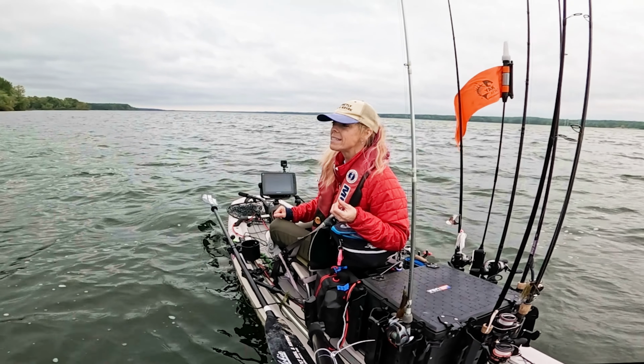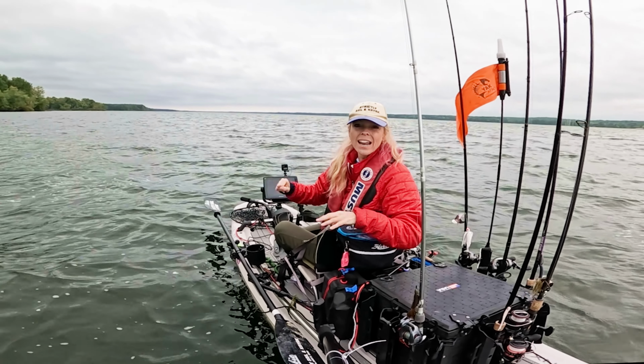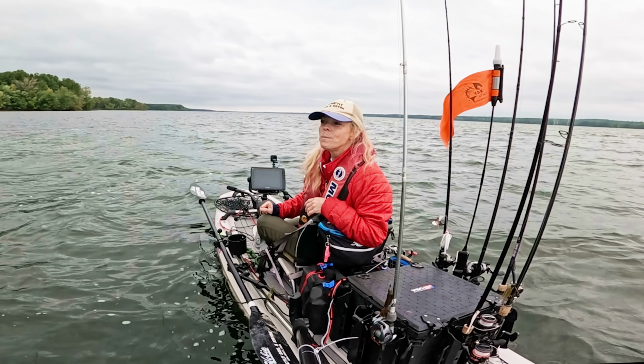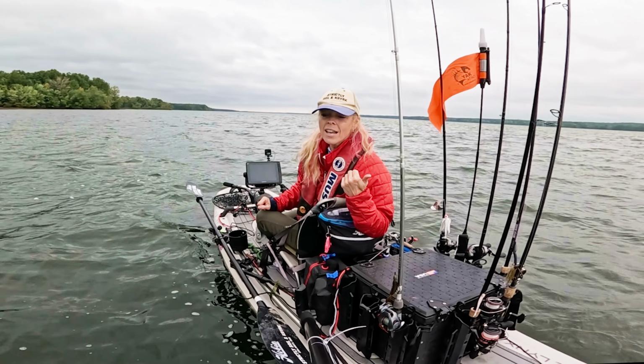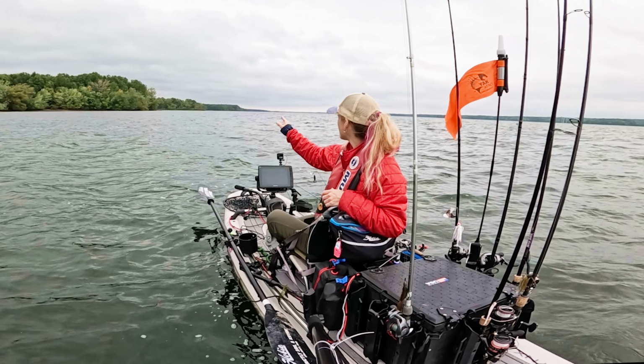I don't have heavy enough weights. I do have a punch bug, but I don't want to get up shallow because that's where the wind's pushing, and I don't want to get stuck up there. So I'm stubbornly insisting that it's going to be a moving bait bite. I've been trying spinnerbait, chatterbait, and every topwater I have. It's getting harder and harder with the rollers.